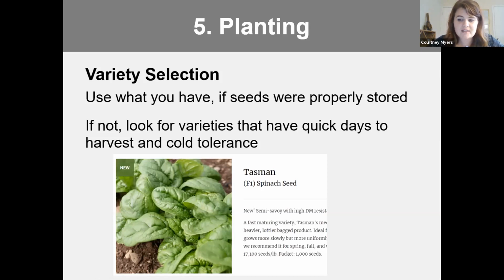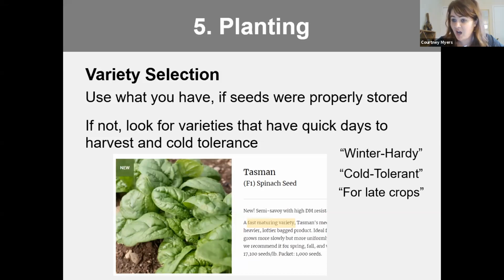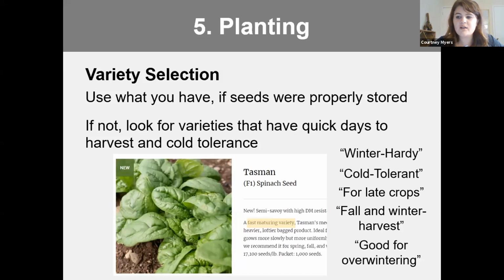When looking at descriptions, this is an example of spinach seed. There it says a fast maturing variety. You might also see things like winter hardy or cold tolerant, or for a late crop, or fall and winter harvest, or good for overwintering. These are all things that you might see when looking for seeds that would be ideal for fall plantings. So read the description and decide based off that.